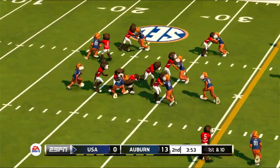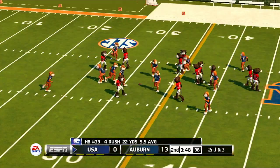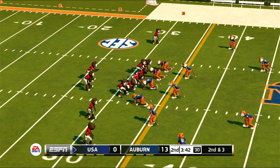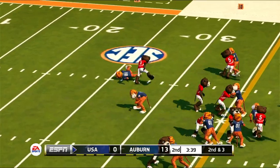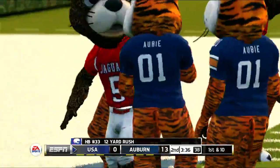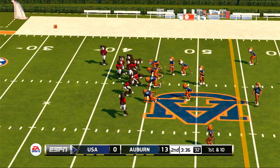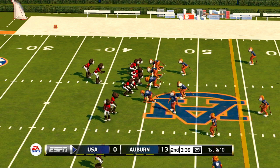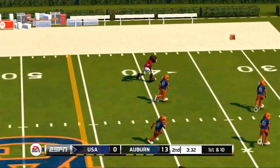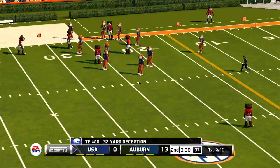Nice run there. That'll bring up second and three. He's to the 40. Makes it to the 44. Gain of 12 on the play. That makes it first and 10. Pulls it in, and he could score. And he's finally knocked out of bounds at the 24-yard line. Boy, that's a big play by the offense.